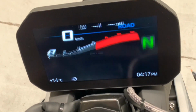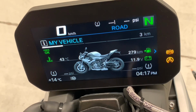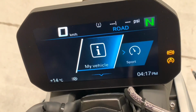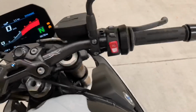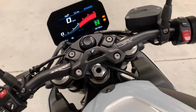This machine also comes with a TFT display, which is the standard 6.5-inch connectivity. It comes with 2 core screens and a third in the M package, just like the RR. Now this display includes route planning via the BMW Connected app. This motorcycle also comes with a keyless ride and a titanium sport silencer.